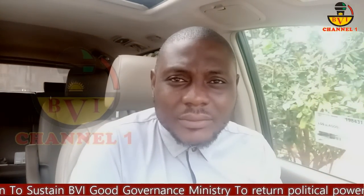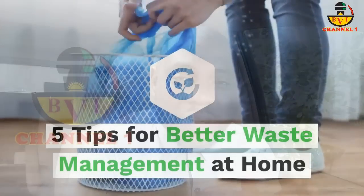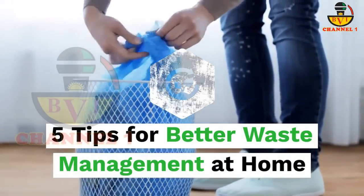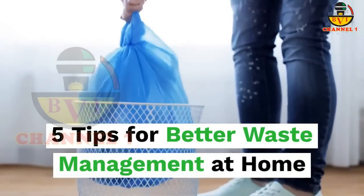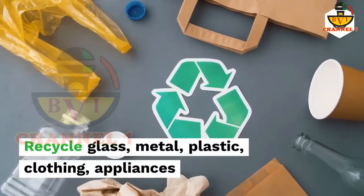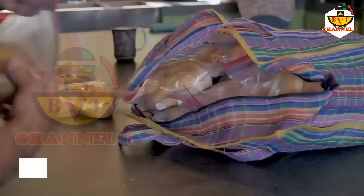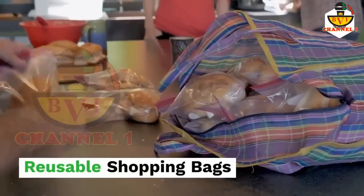In the developed world, we see it happen, but here we don't want to implement it. In the UK, for instance, and in the diaspora, where so many of our people live in Europe and America and Asia and the rest of them, they start proper waste management from the household by separating the compostable waste, maybe those they get from the kitchen and the rest of them. They separate bottles and plastic waste, and also waste from their gardens.